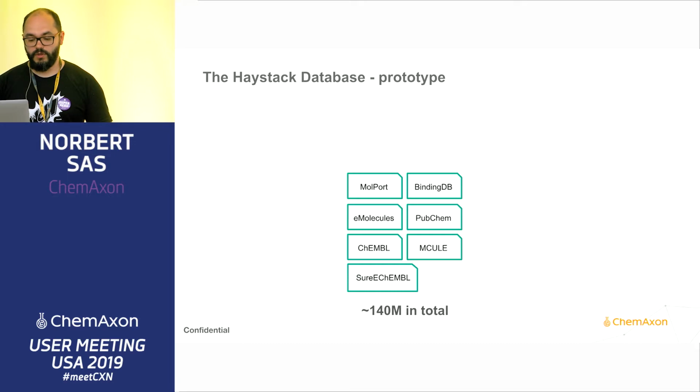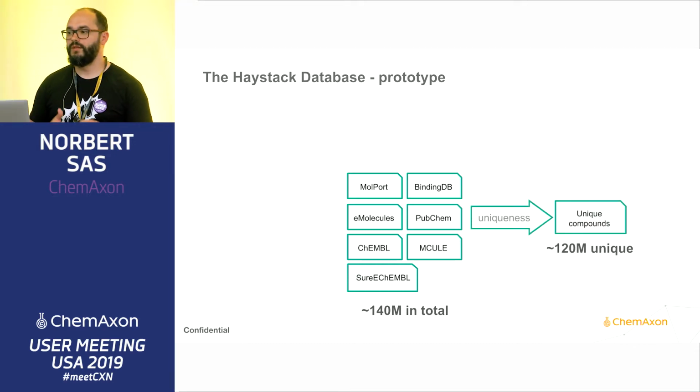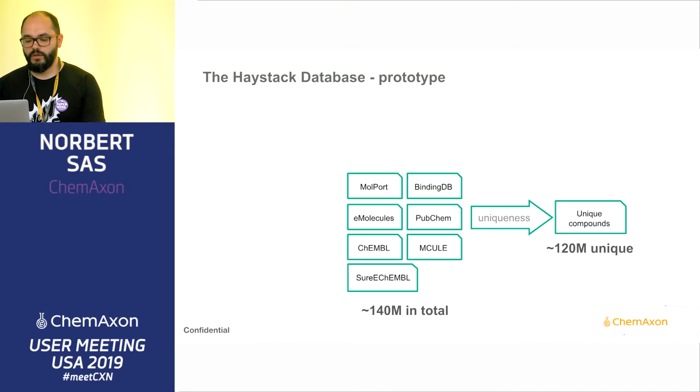Usually some people are looking for different kinds of aspects, the others for other kinds of aspects. So what we did here is that, okay, let's just sort them by uniqueness, so deduplicate these databases. We know from their way of composing them that they are sometimes overlapping with each other, so a uniqueness filter would be good here. We got to 120 million unique structures here.